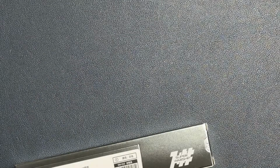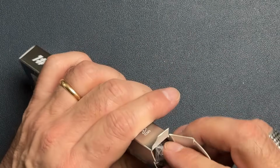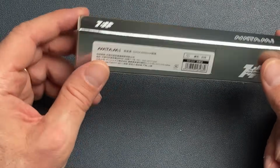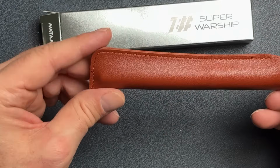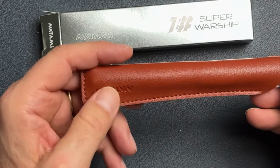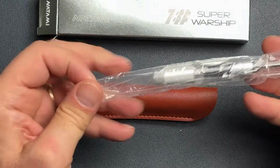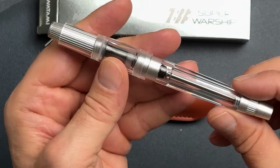Next on my list, let me just get my Swiss Army knife to open up this without breaking it. Here we go. Okay, I haven't opened this up actually. Wow. This is that Natami Super Warship pen. There you go, Natami Super Warship. Nice kind of case, it's probably not real leather, it's probably plasticky, but still, Natami. Here is the pen. Wow, there's some weight to this thing. Yeah, this is what I suspected.